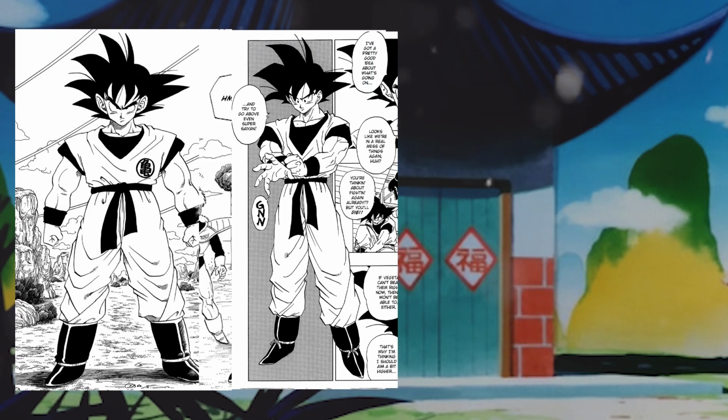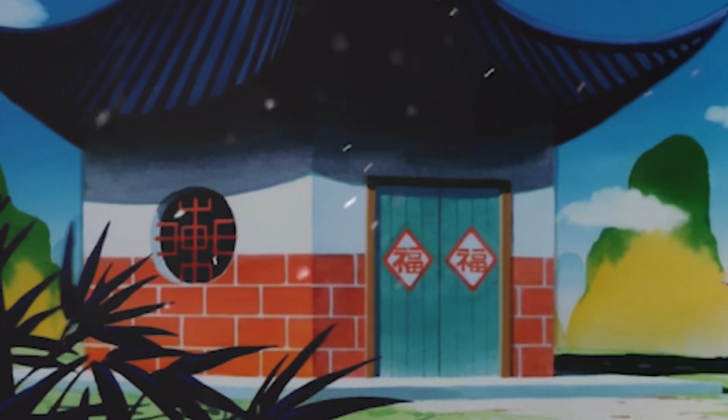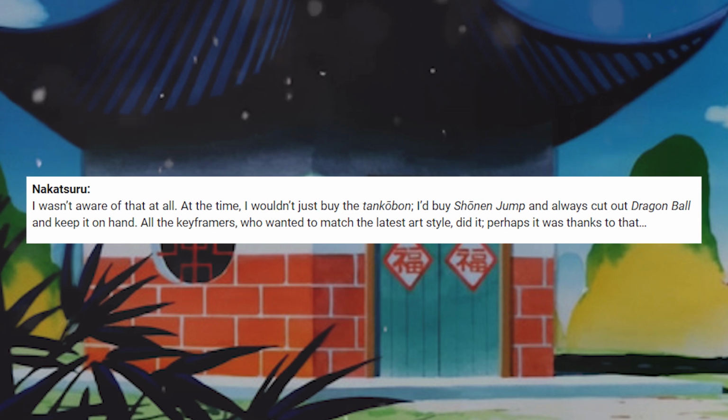However, over time, as Dragon Ball's art style would change in the manga, with Toriyama adopting a more refined take on anatomy, creating a somewhat cleaner look in a sense, with less pen strokes being used to shade out muscle groups and features such as the collarbone, and as Katsuyoshi Nakatsuru detailed in an interview that he would buy Shonen Jump and always cut out the Dragon Ball section, as well as all the key framers who wanted to match the latest art style.